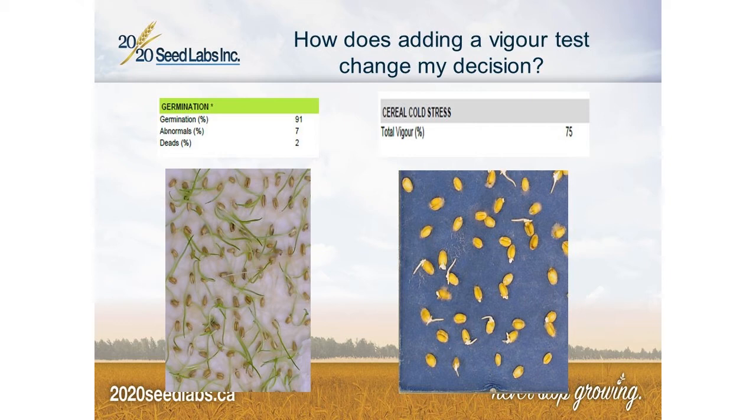So after the germination, we encourage people to have a vigor test. And having that vigor test can actually change your whole decision about whether you should be using that seed at all. And here we have a germination of 91 and the respective vigor, which has now got a score or a percentage of 75%. And this is an exact textbook situation where we've got a very good, well, a reasonable germination, let's say, of 91, but we know that in the background there's frost damage, and that has affected the vigor.